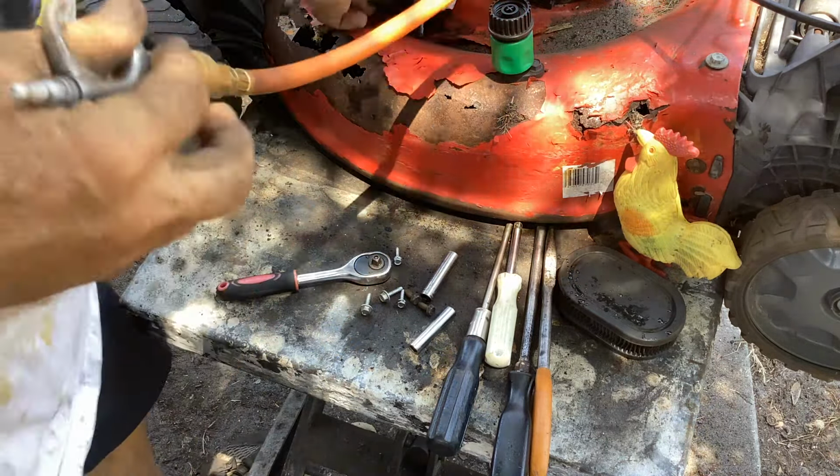We don't want to contaminate the carburetor right off the bat with more water. Just shaking the rest of the clean gas out into the container. Okay, it's dry.